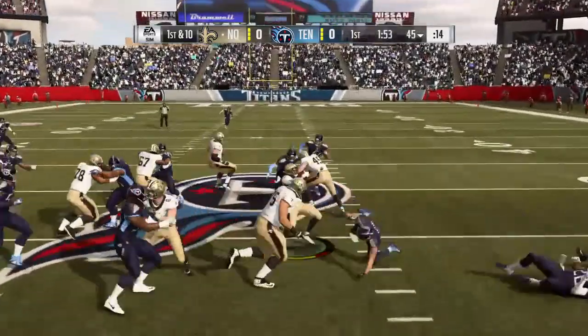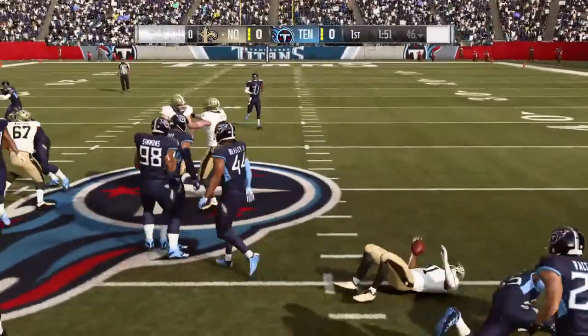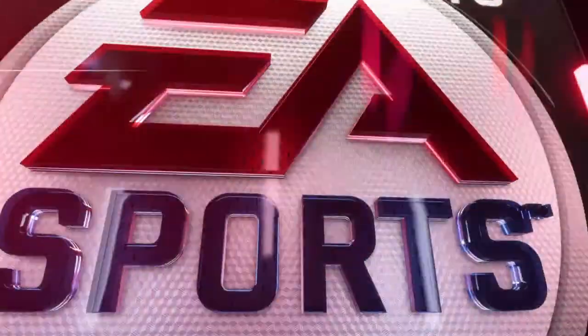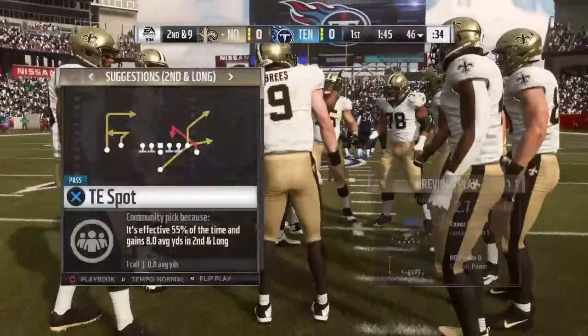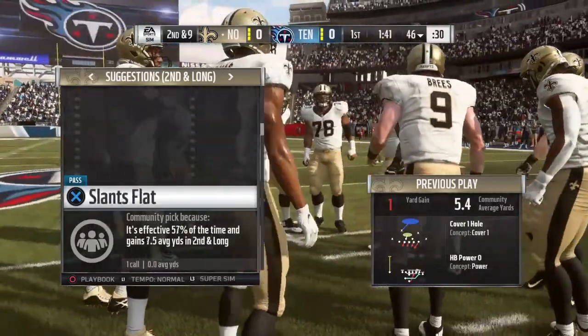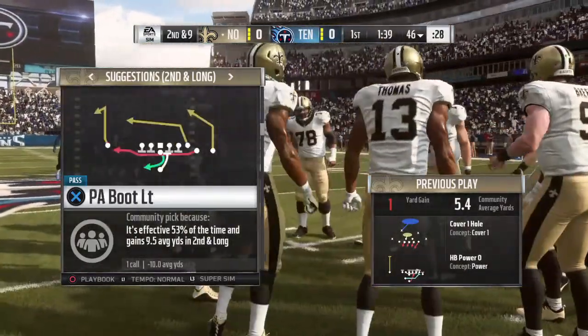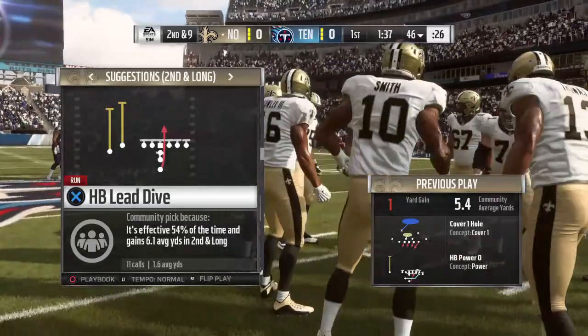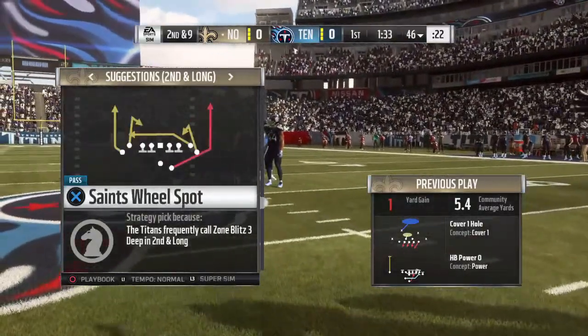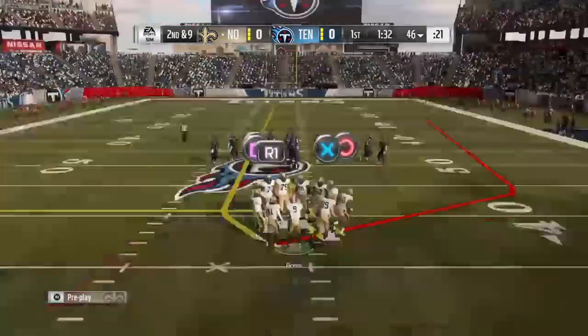A former Volunteer back in Tennessee, it's Alvin Kamara. So he got free at one tackle but couldn't do a whole lot else. Credit him with a 1-yard gain there to make it 2nd and 9. They tried a quick hitter inside, but that one was swallowed up, because what they're hoping is those big defensive linemen will take the bait and move laterally and open up a crease that they can run through. Didn't happen on that play.